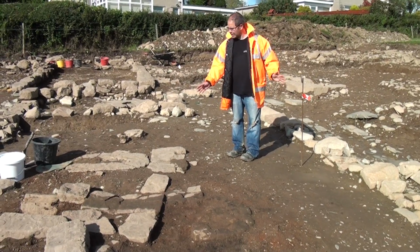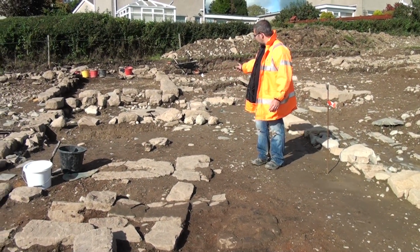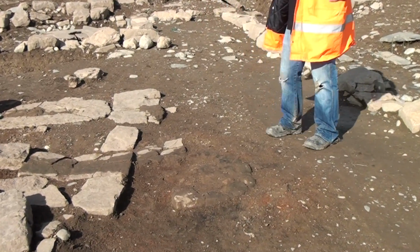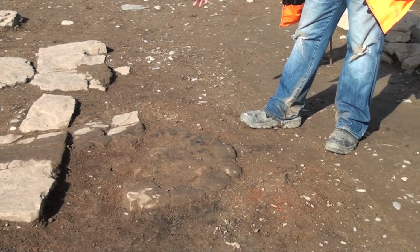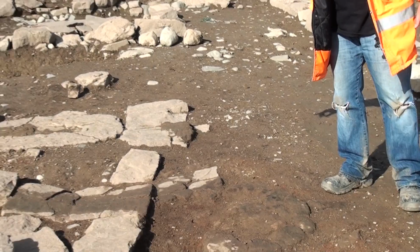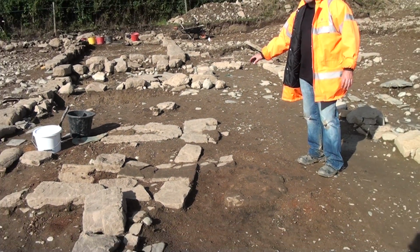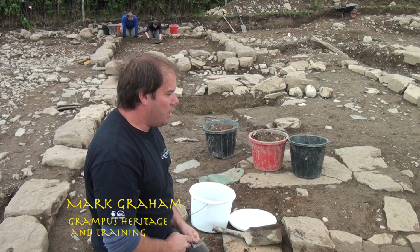We've got these really nice internal features surviving in this building, including these internal partitions and what we think is the forge in the central part of this building, with a hearth in front of me, a small flue there, and what we think here is a possible base for a hammerstone or anvil. This area here has had quite a lot of burning.